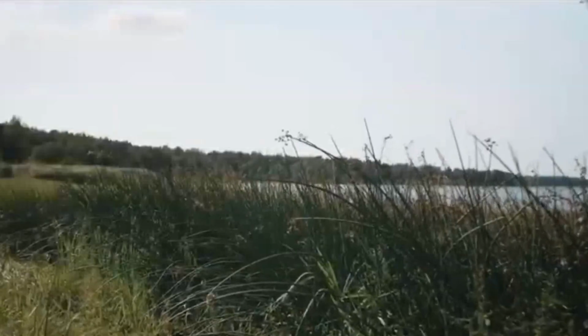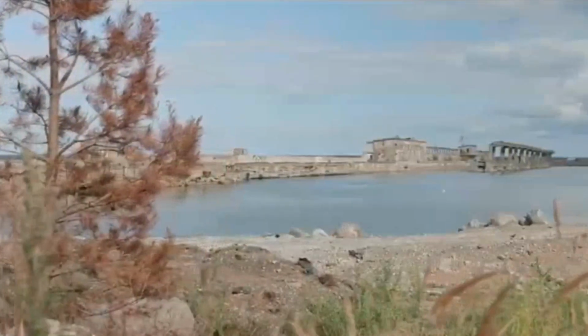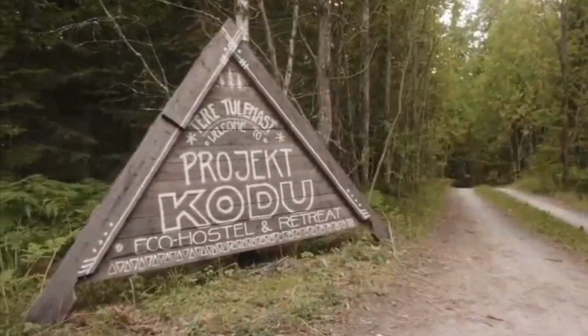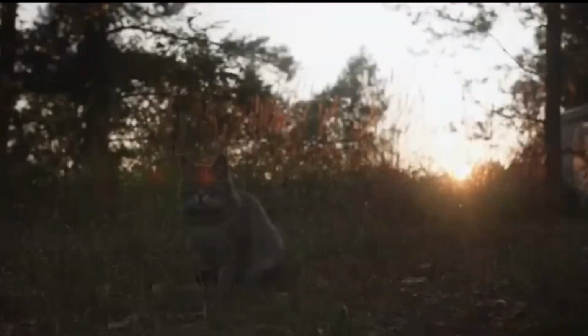There's also a secret submarine base in here, built by the Soviets during the occupation and now abandoned. We didn't come here for that though. We'd heard about a wild and very eco-friendly spa deep in the forest here called Projekt Kodu, with an interesting sauna, nice open-air baths, and a very cool vibe.